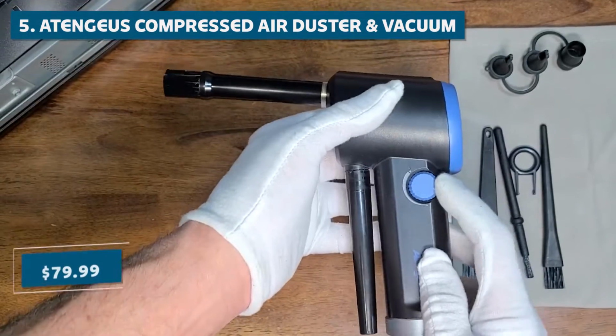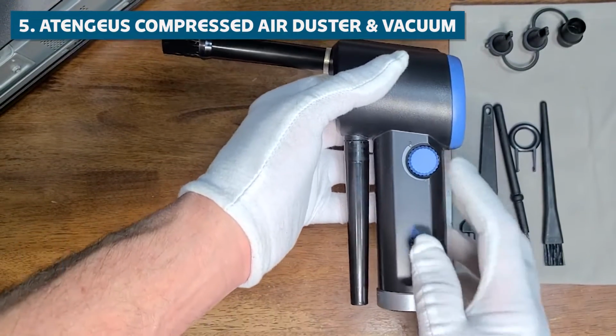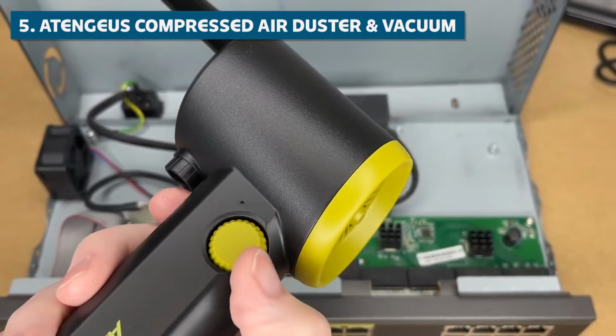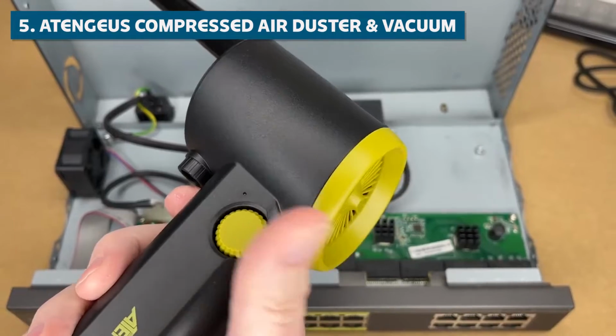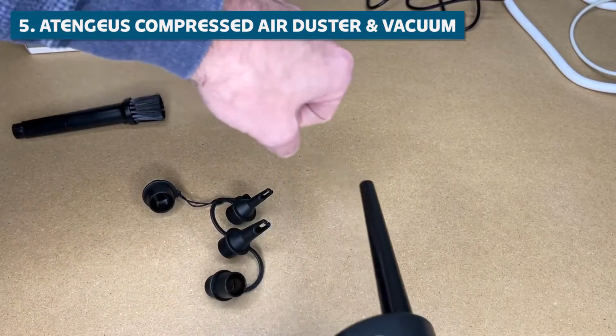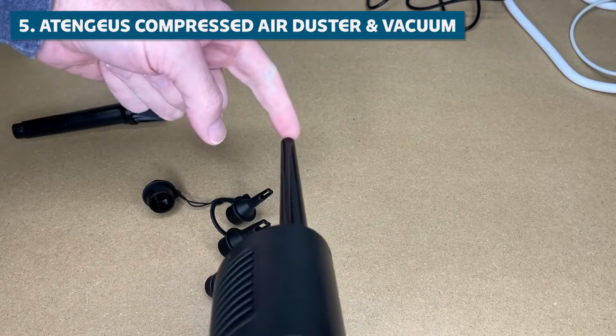While priced at around $79.99, the Atenas compressed air duster and vacuum eliminates the need for buying canned air, ensuring the upfront cost pays for itself over time. And the eco-friendly rechargeable design drastically reduces weight compared to disposable aerosol cans.